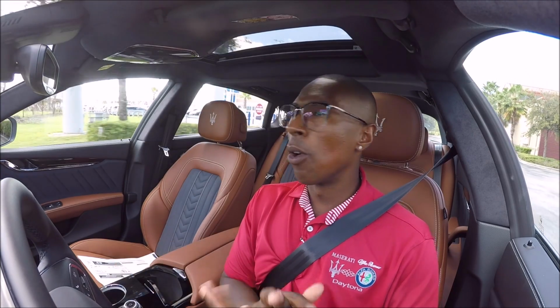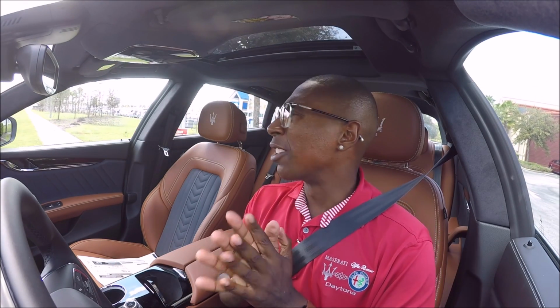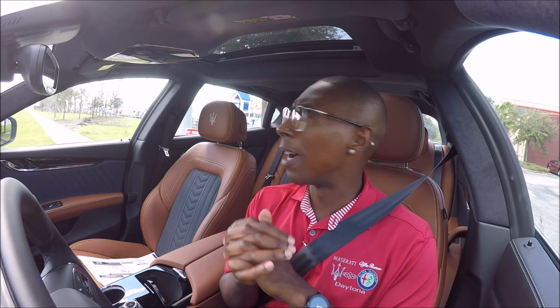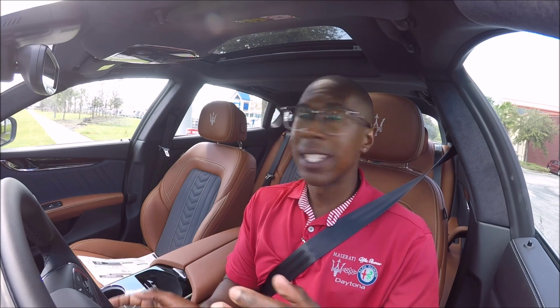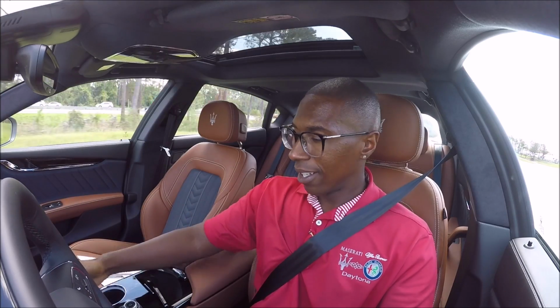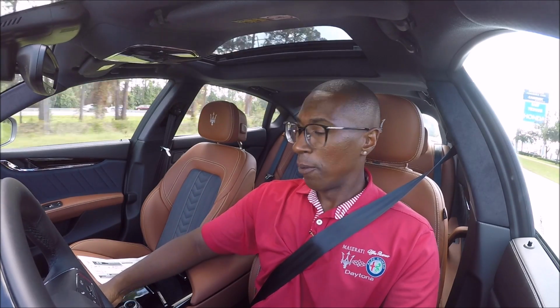All right, guys, so we are in the 2019 Quattroporte Granlusso S, 424 horsepower, 207.2 inches compared to the Maserati Ghibli's 195.7. So you can definitely tell the difference. I'm used to driving a Ghibli, so I can definitely notice the size difference. More in the cabin, I can tell the difference. Not as much as length, but it's there. We're in regular drive mode.